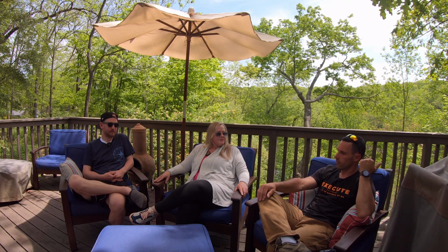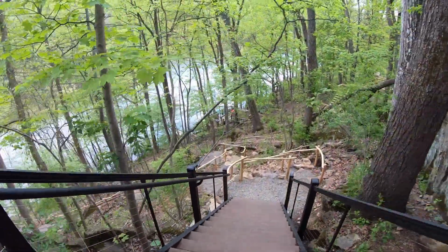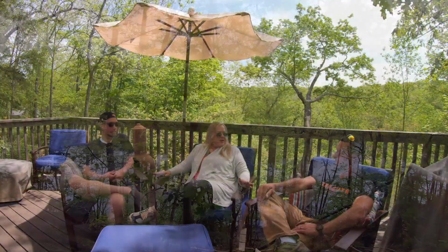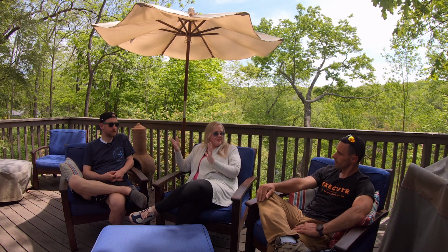Yeah. So even if we were to build something in what was the old goat path, because of the mature trees that are there, it would have been very short-lived. Yeah, that's why I didn't want to even try, because I figured the trees are going to grow and you don't know which direction they're going to grow. They actually could have grown towards that path instead of away from it.